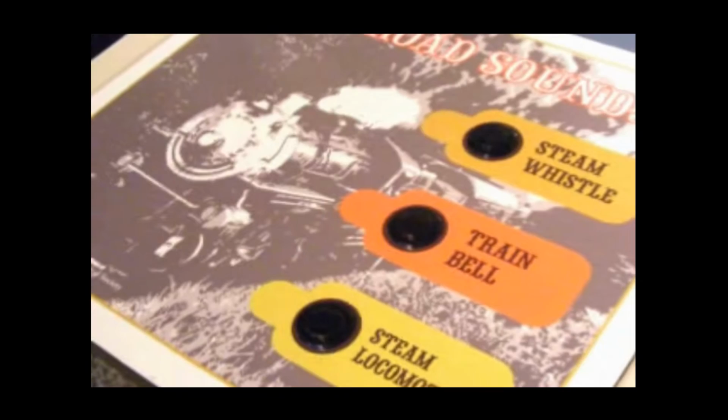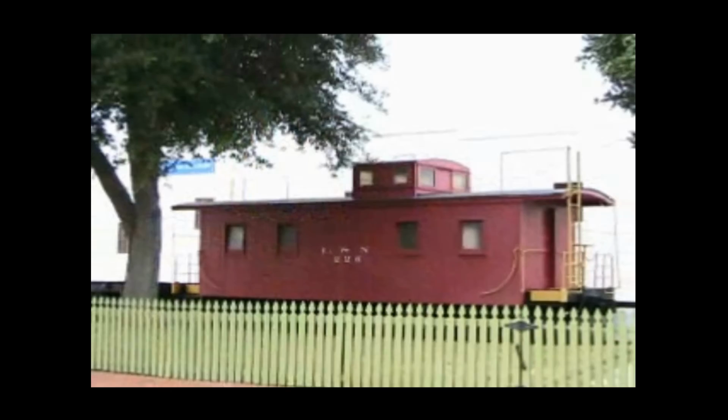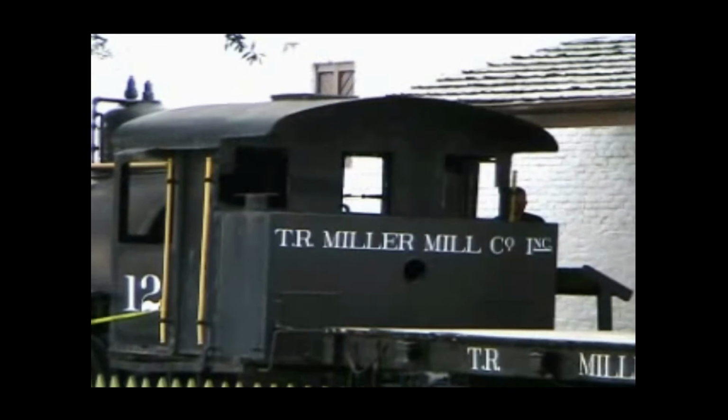That's right. You have static displays outside of those trains. We do. Directly outside of the Museum of Industry is an example of a caboose and a train steam engine that ran here locally as well. T&R Miller Company.